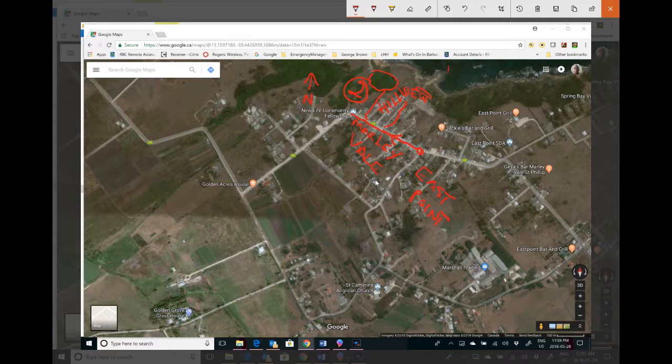Then this bay down here is Baker's Bay. Yeah, that's where we had all of our fun, and we learned to snorkel and to dive sea egg and spearfish and all that kind of stuff.